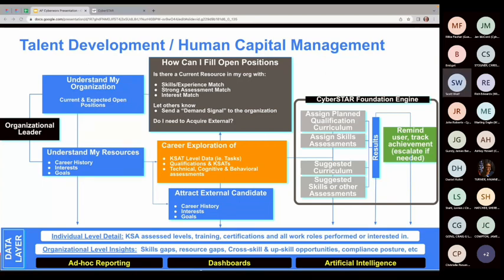So the current resources and or a candidate tracking system that maybe hasn't been brought into the Air Force yet, they can still use those career explorations to understand what work roles they might be interested in through looking at tasks that work role does, or how does it align with my knowledge, skills, and ability. And that's going to help this organizational leader make decisions on how can I fill open positions. Is there a current resource in my org with a skills experience match? Do they assess well if I've given them assessments? And are they interested in that position?